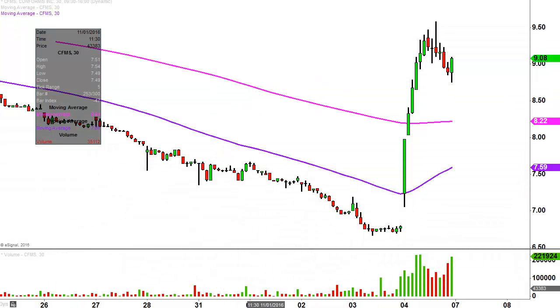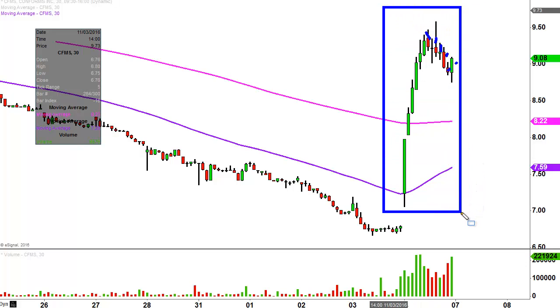Real quick, what do I mean by 30-minute, in case maybe you're new to charts? Instead of each one of these candlesticks representing one day's worth of price action, which is what you would normally see, each one represents 30 minutes. While this may look like several days' worth of time there, it's actually just today's price action broken down into 30-minute time slices.